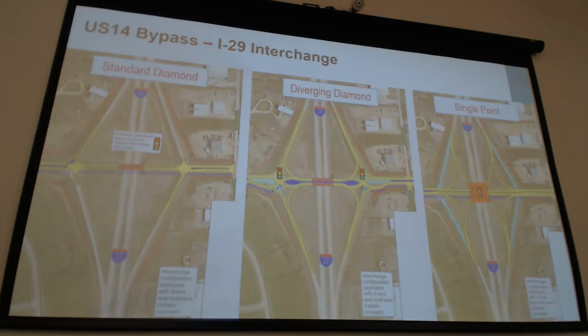And then the one on the far right is a single point interchange. These are very common in metro areas. There are several examples of these in the Sioux Falls area. Essentially, it brings all the left turning movements to a centralized intersection, in this case over the I-29 main lines. And from a spacing standpoint, the increase in spacing between the major intersection and 32nd Avenue, this one by far achieves that. It's upwards of 900 feet of separation, nearly double what's out there right now.